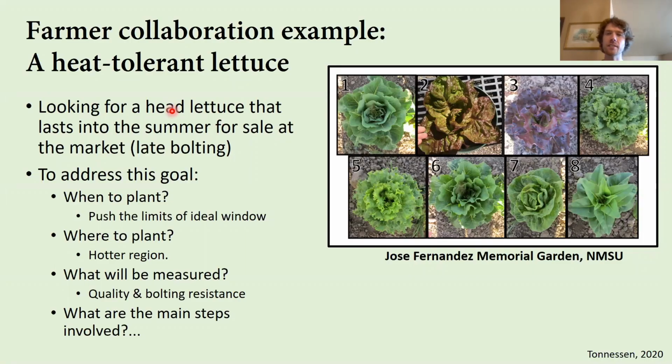And this is actually the last example I want to give: a farmer collaboration example of a heat tolerant lettuce. So I know there's been some questions about how daylight and season length is really tough for you up there. So this is an example for us, which is kind of the opposite, that we have a lot of heat and a long season. But for this, there is a farmer who wants a head lettuce that lasts into the summer. And it gets very hot, so it's hard to keep lettuce from bolting.